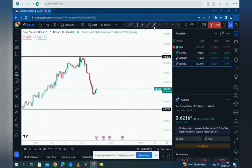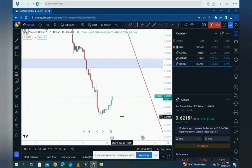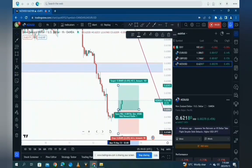I do expect the market to still shoot down to the downside. So since this is counter trending, I don't feel comfortable taking all 3 trades, because looking at the New Zealand dollar, it's still really bearish. But we're already late. I'm already late for this one. Look at how far it has gone already. Had I caught it here, it would have been a beautiful trade.